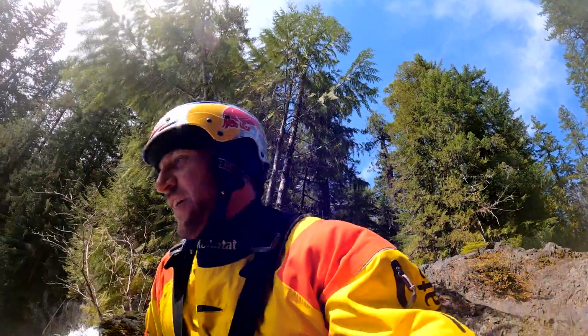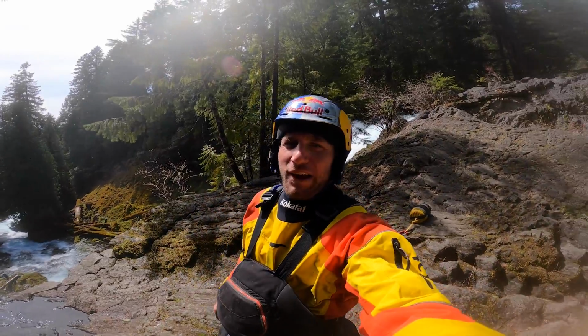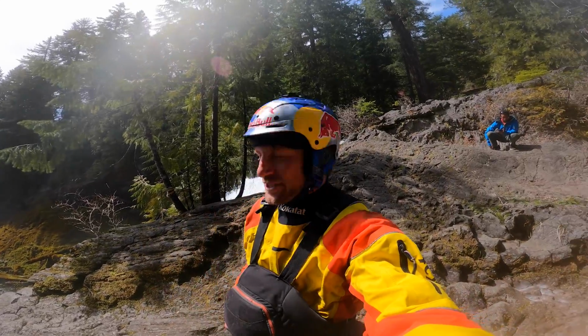He kind of pooped it, but I think he's all right. I think it's his nose, but I don't think it's his back. Unfortunately, his bow came up a bit, landed pretty flat. It looks like he might have broken his nose or hurt his nose, but luckily I think his back's okay.